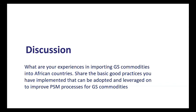So we might be helped by bringing all the stakeholders together so that we can try and understand the best practice. On the issue of documentation, what we do from our end is that a consignment should not even depart from its origin before we've received all the documents. So we'll receive all the documents, review them, and make sure that they are correct and they basically speak to the consignment which is on the way.